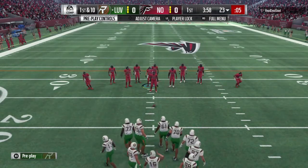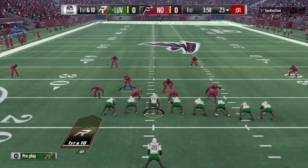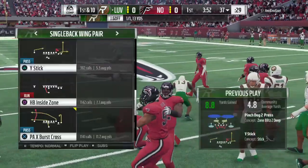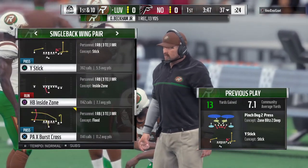And the offense readies for a first down and 10. The play clock's running down. On first and 10, Goff. He's got the hook up to Odell Beckham. It's a gain of 13 for number 13, and it gives him a first down.